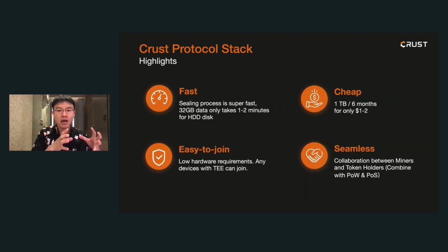Okay, so next, let me give you some highlights about the Crust protocol stack. The first highlight is that Crust's sealing process is super fast. As for the benchmark, sealing 32 gigabytes of data only takes 1 to 2 minutes for an HDD disk. As for an SSD disk, it only takes about 10 seconds. So you can store big data without any feeling of its sealing process.